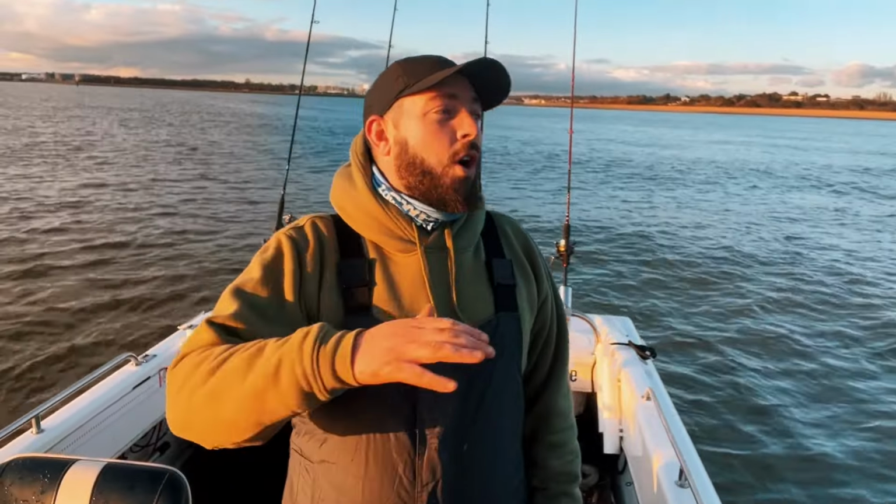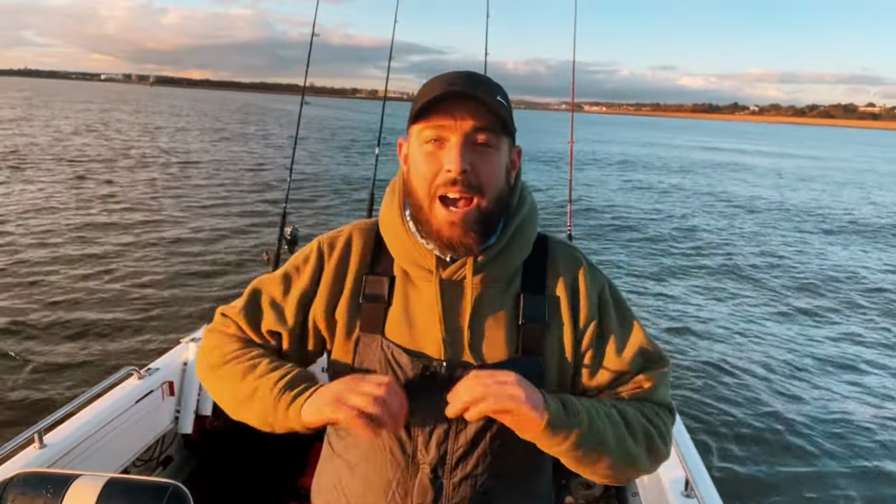Anyway, tonight's mission is we are going to try and find a thornback. We've been lucky tonight with this weather. We've got no wind and no rain until about 3 o'clock in the morning. So we are out here for the night.